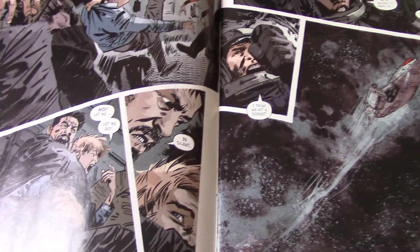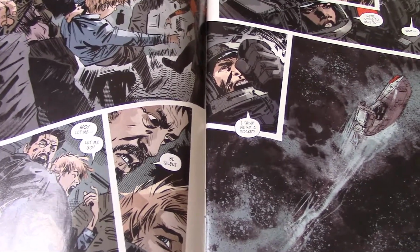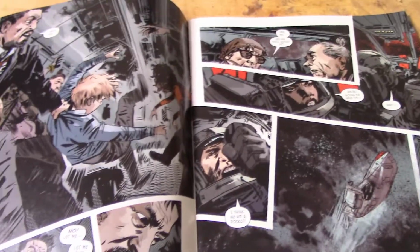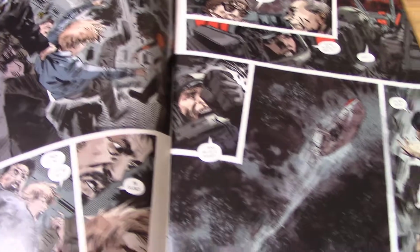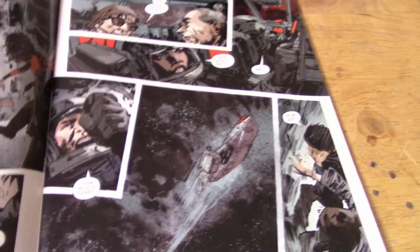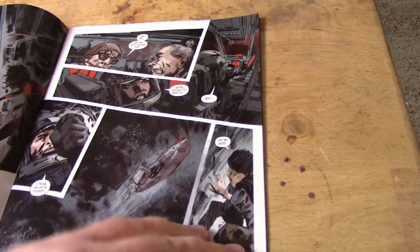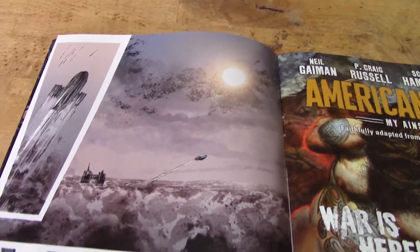This is probably the most difficulty I had with this issue, understanding why he was doing this. It doesn't really make sense why he would get up out of his seat while they're flopping around trying to get through the atmosphere. Anyway, we get some more of this nice gritty art of them going through the atmosphere. They finally break through the cloud layer, and this is actually a pretty beautiful sky that they have.